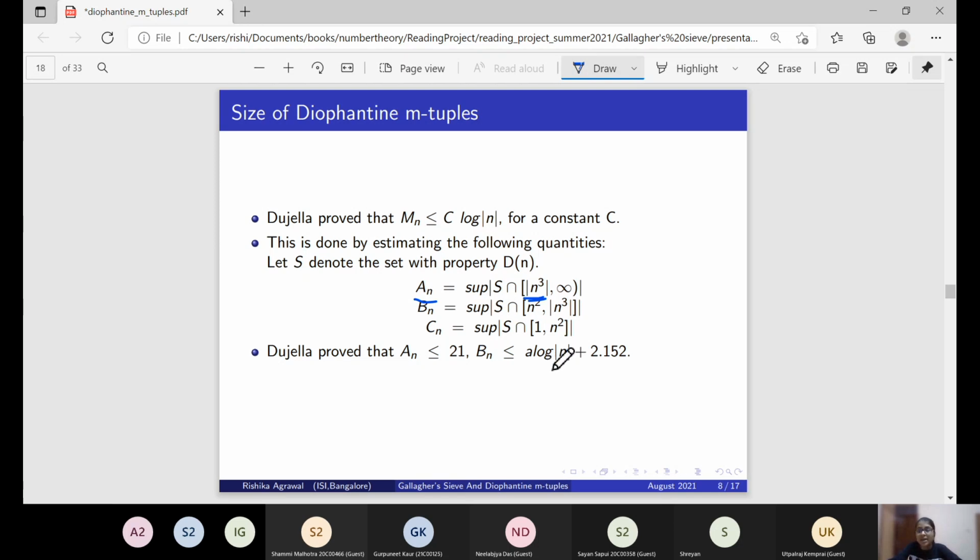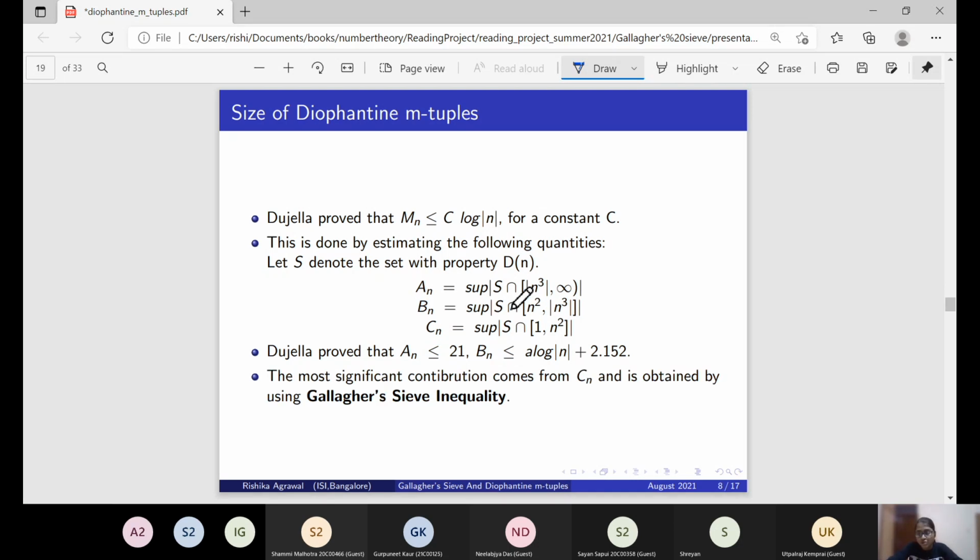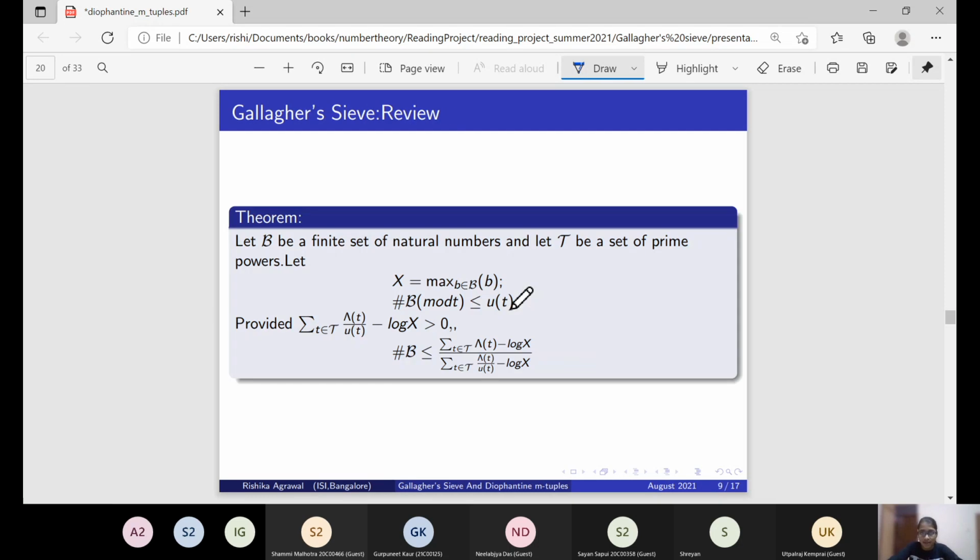Bn is less than or equal to a log n plus 2.152. And what is important here to estimate is Cn, and by trying to prove certain results in this, it has been observed that Cn is the term that gives the most. So estimating Cn in the best way possible is what we really want. The most significant contribution comes from Cn, and that is obtained by using the Gallagher sieve inequality. Okay, so next we'll look at the Gallagher sieve again.